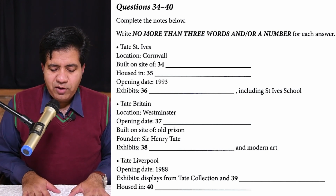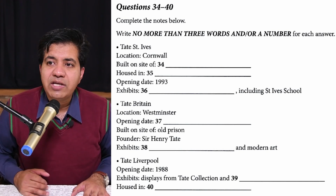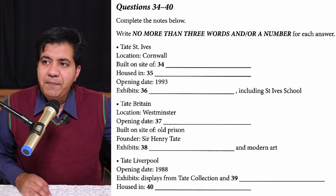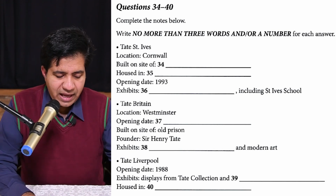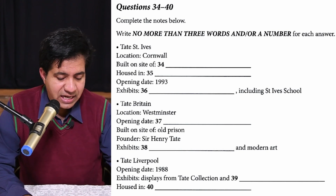Question number 37. Opening date. Understand, the answer is a date. It can be a year, or it can be a month or year, anything like that. Now please focus, it's a date. The answer is a date.